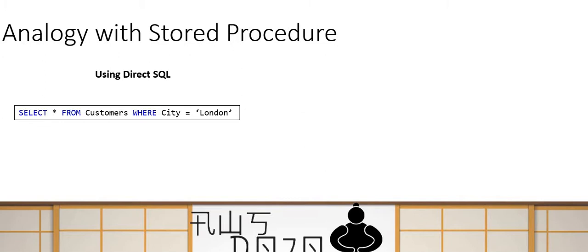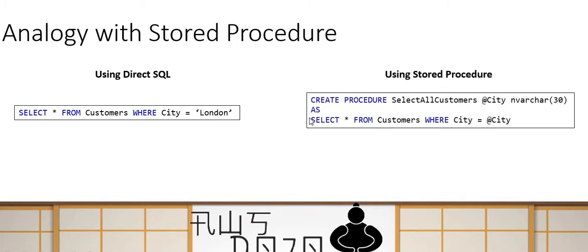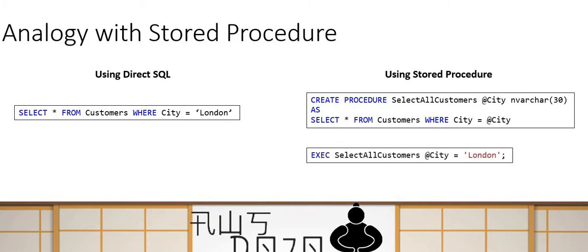But then there is another method, which is to use a stored procedure, where you can create a kind of procedure or a function using your SQL statement, and you can parameterize that query. And then you can use an execute statement calling that procedure with the parameters to run the query. Using stored procedure over direct SQL execution brings many benefits. For instance, it is more reusable because you're not writing the whole SQL statement again and again. It's a well-defined, parameterized procedure where you can simply call that function or procedure by passing the parameter and get the result back.